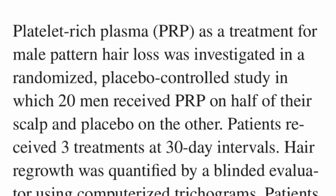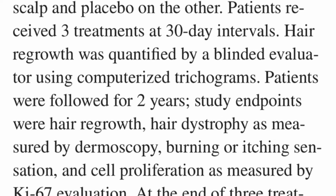So to start this off, I'm going to talk you through this paper which was published in 2015 looking at PRP treatments for hair. This was published in the Journal of Stem Cells Translational Medicine, and essentially they were looking at PRP as a treatment for male pattern hair loss, and they investigated 20 men, treating half of their scalp with a placebo and half of their scalp with the PRP. The patients received 3 treatments each, 30 days apart. After the cycle of 3 treatments, patients were followed up for 2 years, and there were lots of different parameters that were looked at to judge the results.